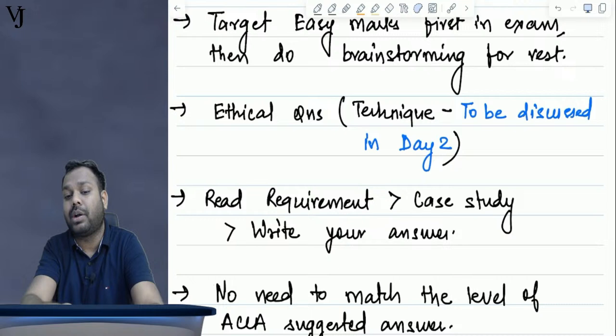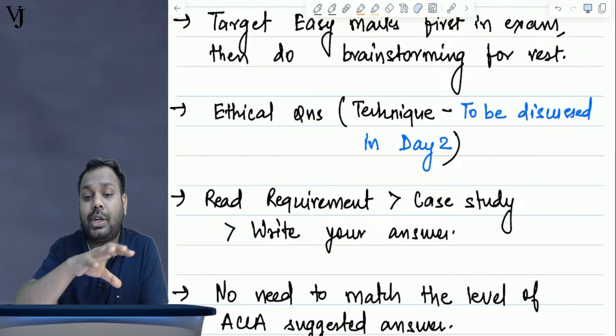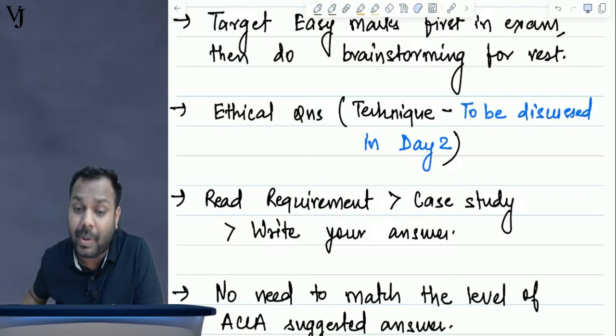So then how to write it? That I will be discussing in day 2, that is tomorrow. We'll be discussing the question on ethics, wherein I will be discussing with you how exactly you need to structure your ethical answer so that you can score good marks in ethics.